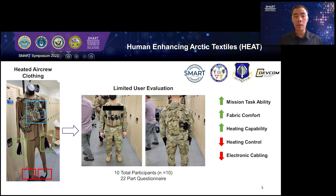Do they like wearing the clothing? Does it impede their performance? Does it meet their heating standards? We look at all those things and then really come up with an evaluation to see if we want to proceed forward with these materials, with these systems, and then implement them out in the field.